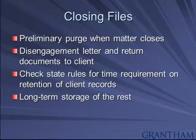So client files is very important, as is the ability to keep those files protected and privileged as you move forward in protecting your client's information.